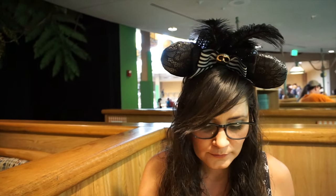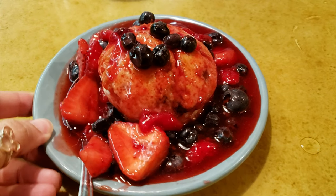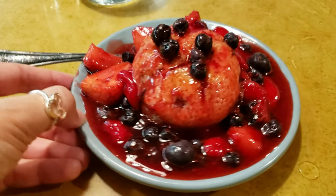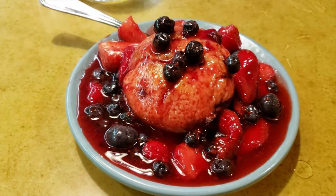This is so much food, and all I can smell is just berries. Strawberries are my favorite fruit in the world. Usually, I don't like strawberries in syrup because it tastes really artificial and sugary, but this is fresh. This was made today. I think this is like a muffin. It's a little hard, but muffin. Muffin, blueberry, strawberry.